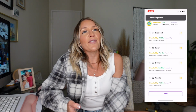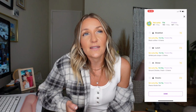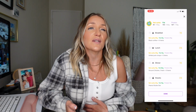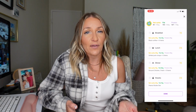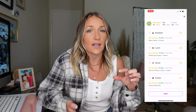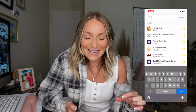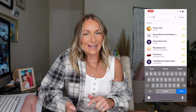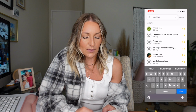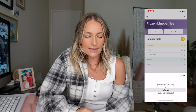Something that I've been doing at the end of the night, if I'm still hungry or honestly just because I can now, I have slowly been reintroducing food into my body. I've been doing a half cup of frozen blueberries and two little squares of 100% cacao chocolate bar, and it's everything. So let's just input that and see. We'll see what happens. Frozen blueberries. We're gonna say 4 ounces. We're gonna add that to snacks.